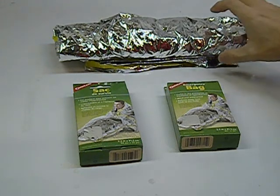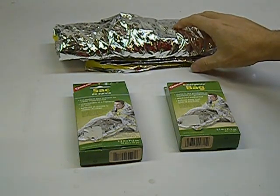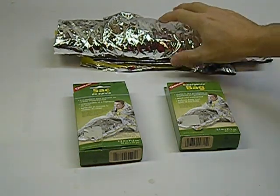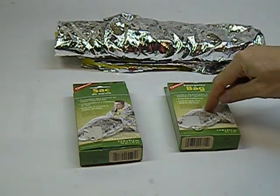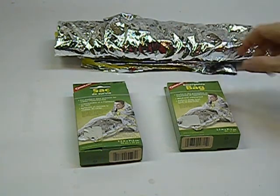A disadvantage of this is that it cannot be refolded. This is about as small as I was able to fold it up, and that took considerable effort. There's no way that you can ever put it back in this package once you've opened it.